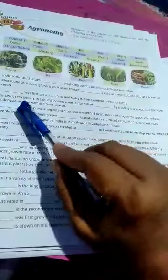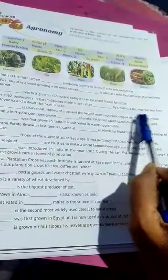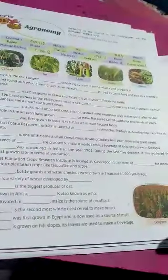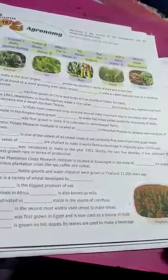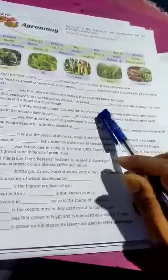Fourth one, in 1962, researchers in the Philippines made a rice called dash by crossing a tall vigorous rice from Indonesia and a dwarf rice from Taiwan. दो variety of rices को, rice की दो variety को hybrid करके एक नई variety बनाई गई थी in the research center of the Philippines, and the name of that variety was IR8. Okay, now the fifth question.